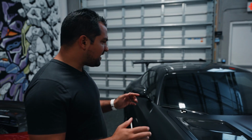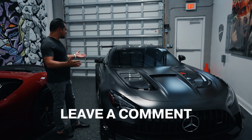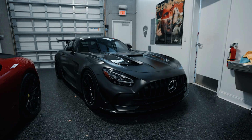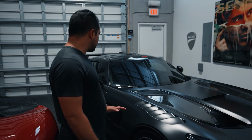So first off, tell me in the comments, what do you think about the spec? How exciting is this compared to my last one? My last one was silver. It had the exposed carbon, but it wasn't matte. This one is matte, has a much more Batman feel. We've added 20mm spacers, giving the car a much more aggressive stance. And I think that has been a must do. I wish I would have done it on my last one.